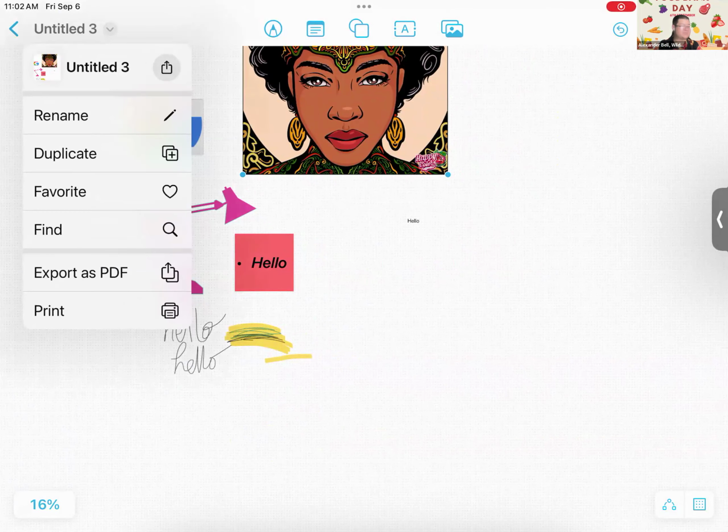Okay? If you like this app, the Freeform app, if you like any of the apps, if you like all of the apps that we covered today, please raise your hand in Zoom. Okay? Again, I really enjoy just reviewing these different apps together, to see different uses.